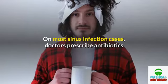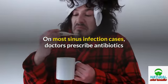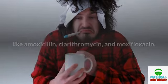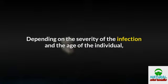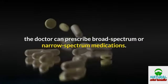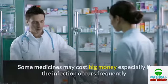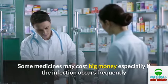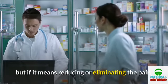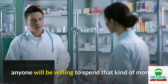On most sinus infection cases, doctors prescribe antibiotics like amoxicillin, clarithromycin, and moxifloxacin. Depending on the severity of the infection and the age of the individual, the doctor can prescribe broad-spectrum or narrow-spectrum medications. Some medicines may cost big money, especially if the infection occurs frequently, but if it means reducing or eliminating the pain, anyone will be willing to spend that kind of money.